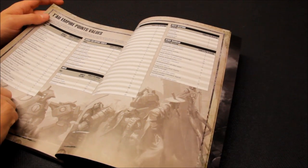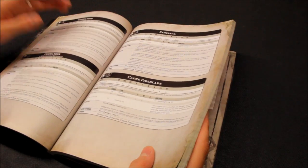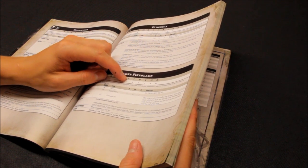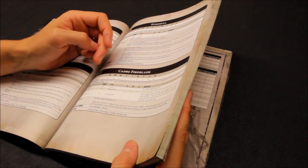39 points. God, he's even cheaper than a Ferial. Extremely cheap here. So, movement 6, weapon skill 3 plus, ballistic skill 2 plus, strength toughness 3, 5 wounds, 3 attacks, leadership 8, 4 up save.